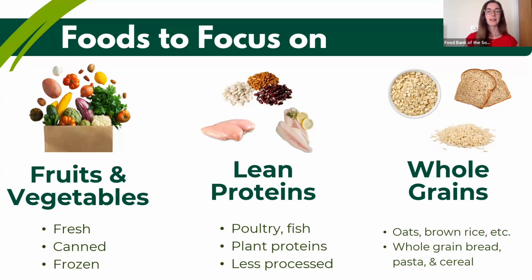So some foods to focus on, of course, right? Fruits and vegetables, and fresh, canned, and frozen are all great for someone with diabetes. If you are going to go with canned, low sodium is ideal. And if it's a fruit that's canned, you want to look for a fruit that's canned in water or maybe its own juice, rather than a fruit that's canned in syrup, since that means added sugar.